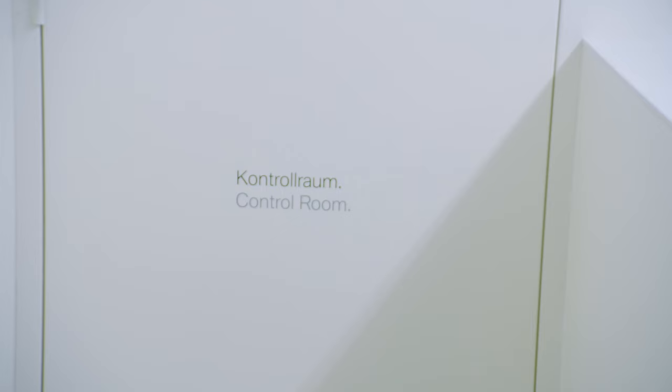Now this is the most important area of Sauber Formula 1 team. As we can see, this is the wind tunnel control room.